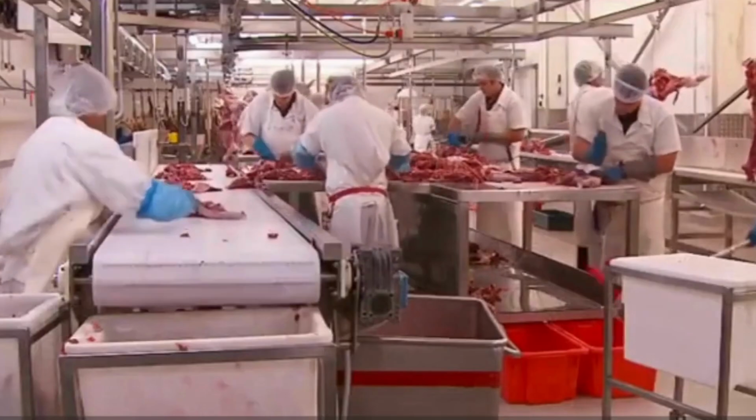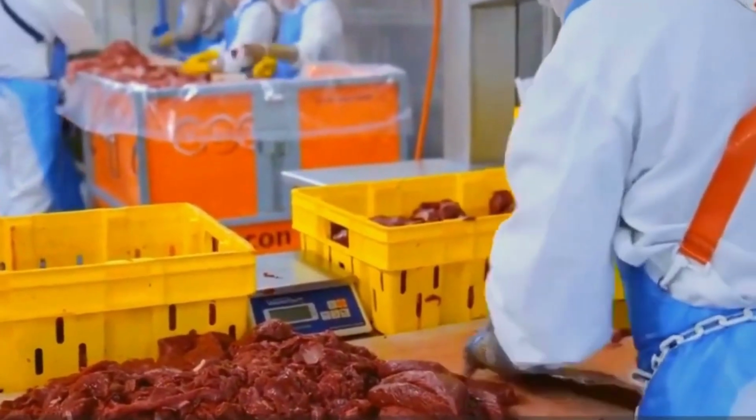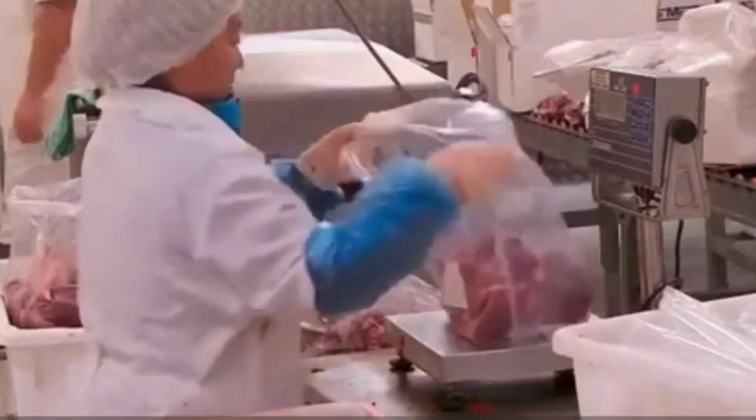Machines equipped with high technology ensure that the meat is cleared of foreign substances. The processed meat is packaged with vacuum packaging machines and maintains its freshness.